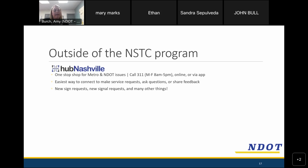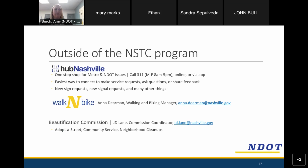You also get a number so that you can track the status of your request. Also, Walk Bike Nashville, Anna Dearman is the walking and biking manager, and I'm just providing her contact information if you have questions about sidewalks or bikeways. And then beautification is JD Lane. He's the commission coordinator, and that's things like Adopt a Street and community service and neighborhood cleanups. He's a resource to schedule those.